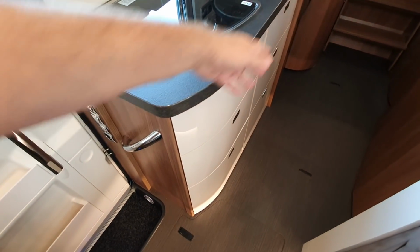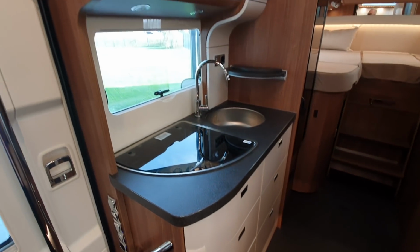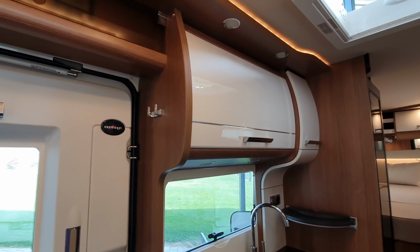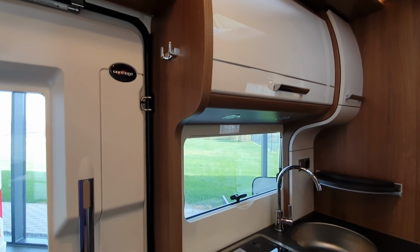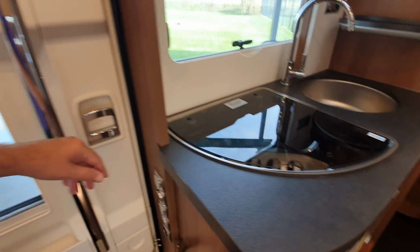Note also the shape of the kitchen. There's no sharp edges anywhere, which is a very good feature. And right, so another thing I want to show is this floor. Look how it's flat all the way back.